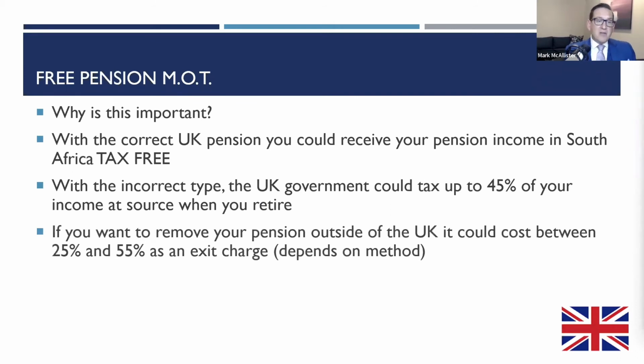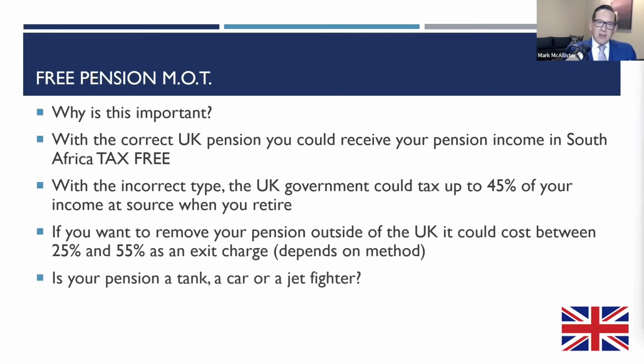If you do want to remove your pension outside the UK, you could again pay 25 to 55% as some kind of exit charge, depending on what methodology you use. And I don't want to bore you with the details of all of that, but it's not something you should really consider without professional advice. And the question is, ultimately, what is your pension? It's taking you to this retirement destination. Are you going there in a tank? Is it going super slowly, but it's well armored and it's going to get you there, but it's going to take a lot longer than most?